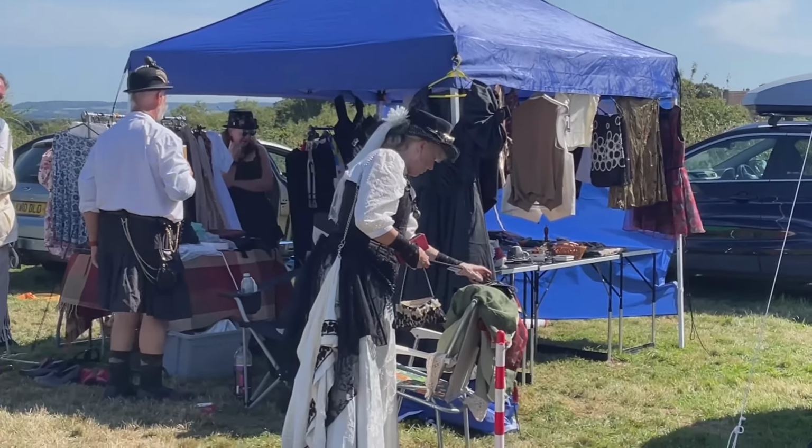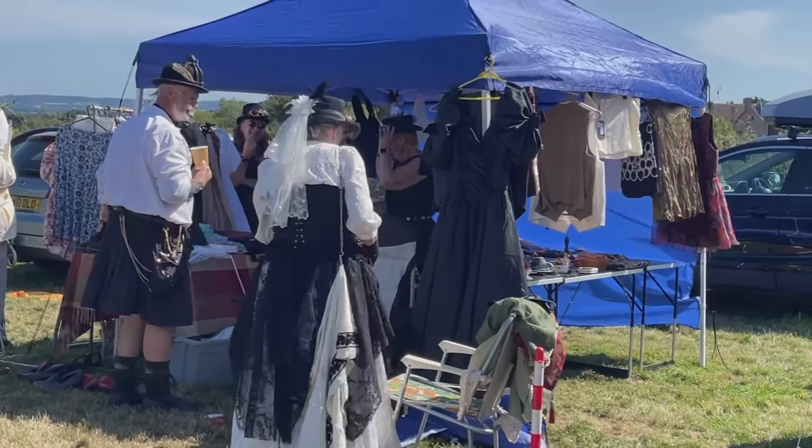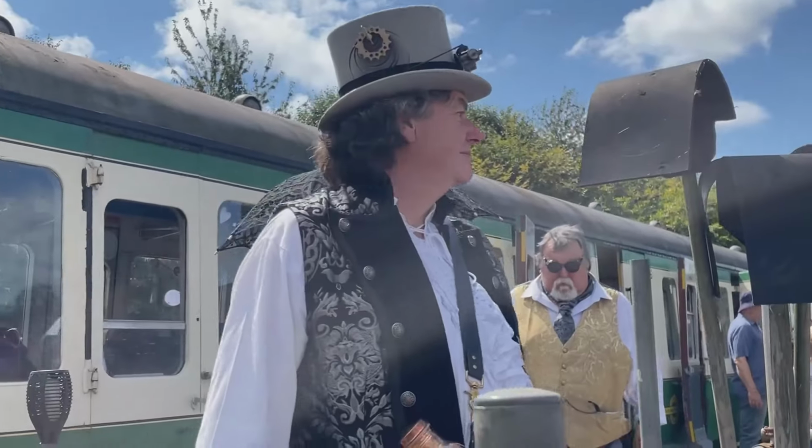There's all sorts of stalls here, including steampunk attire. I've not really managed to chat to any steampunk people today so far. But last time, in my last video, which I made out in Linton and Lynmouth, I chatted to quite a few people and they told me what steampunk meant to them and how they design their costumes.